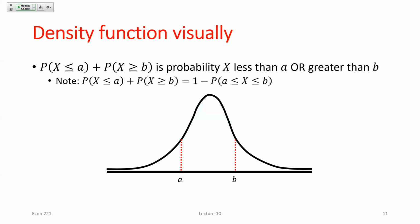So what if I wanted the probability, ignore it's on the screen up there for 1 second. What if I wanted the probability I'm in the tails, right? Less than A or greater than B? Well, using what we had from the previous slide, if I can find the probability I'm in between those two values, well, if I just subtract that from 1, I'd be left with what's outside of those values.